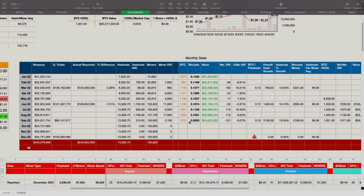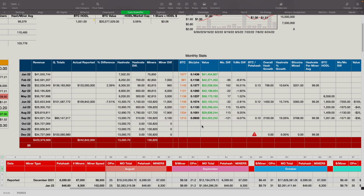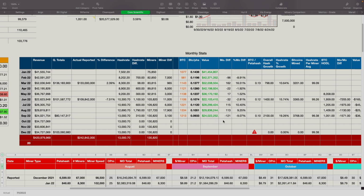Now, looking at their production here, they did mine in August 1,334 BTC, in September 1,213. That is a 9% decrease, 121 less in that time frame. And we'll take a look at the reasons why for it. One of them obviously was the curtailment of electricity, and obviously September being a shorter month than August was. They did install about 310 petahash of hash rate in September, and it also brought down their BTC per petahash efficiency down to 0.093, and that's because of the shutting down of the miners during curtailment and getting miners installed as well. That also contributes to it.